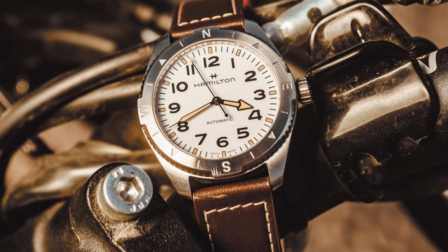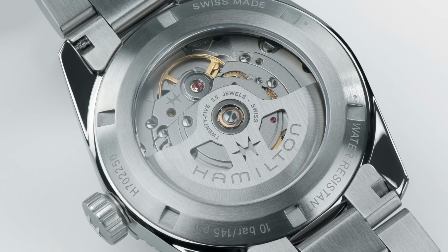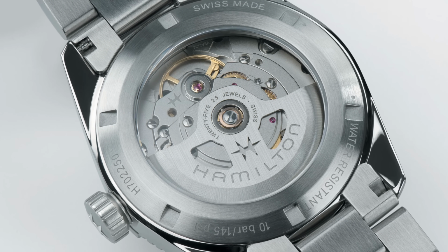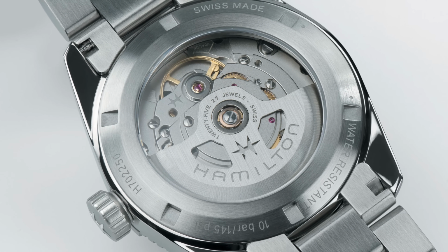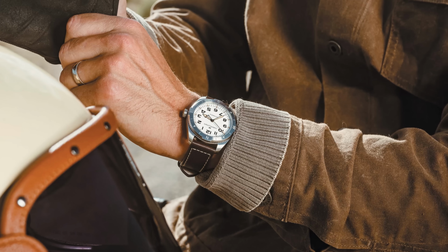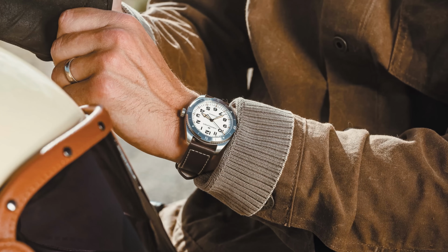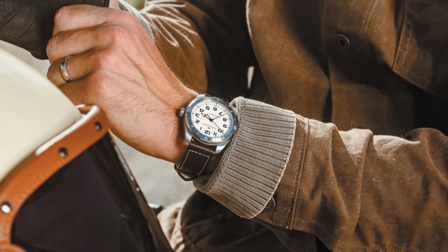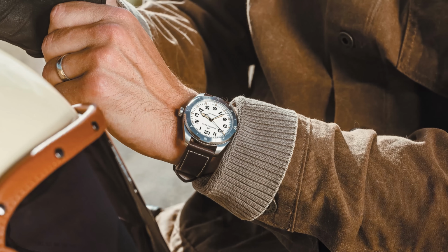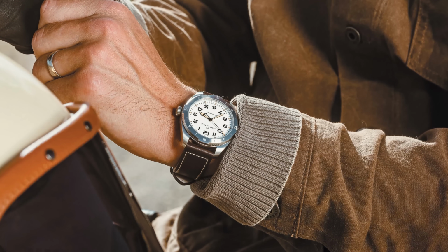The subtly textured dial features bold white printed numerals enhanced with Superluminova coating, and you get a screw down crown and 100-meter water resistance, and inside is the rather good H10 automatic movement with its 80 hours power reserve and Nivachron balance spring to minimise the effects of magnetism. The watch is available in 4 versions for each case size on a leather strap, fabric NATO strap or stainless steel bracelet. It's sturdy, efficient, sleek and a generally awesome watch, and prices start at £920.